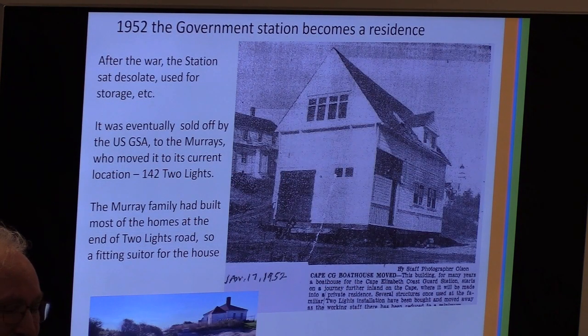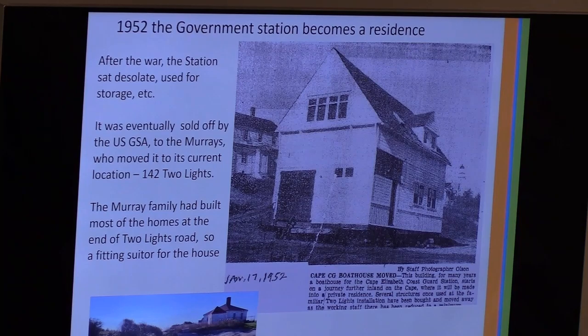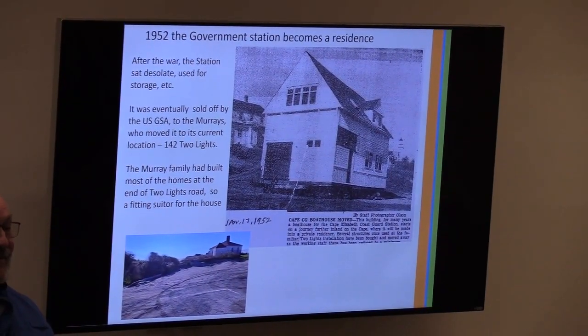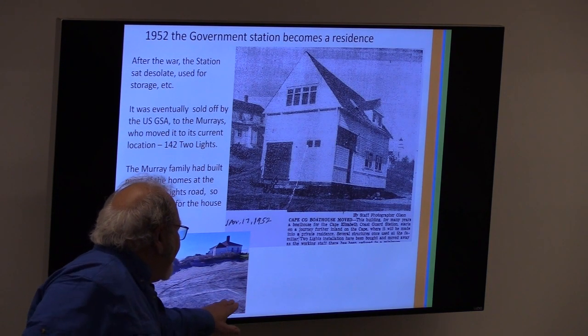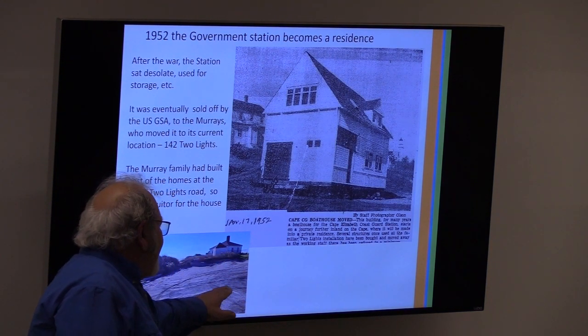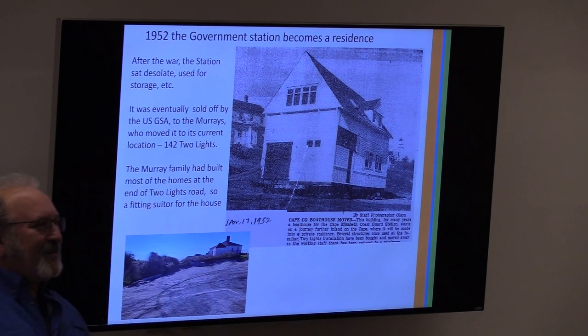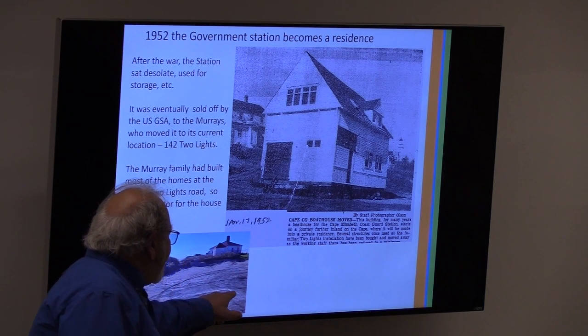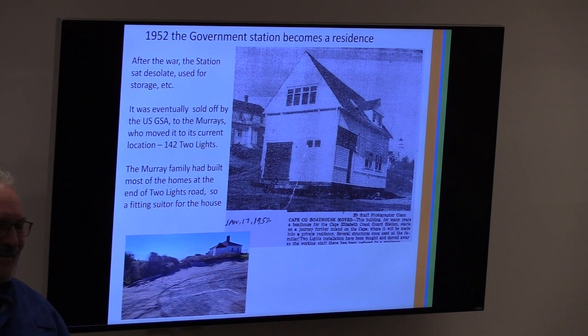So then, after the war, the station kind of wasn't used for anything. It kind of ran down, desolate, and eventually got sold off to the U.S. General Services Administration, and then by them to the Marines, who moved it to where it is right now, 142, just up the hill a little bit. And you can see my foundation down there still. It still remains. So it's down in the parking lot down there, right by the fog light. The foundation of the house is still down there. That's where my front door was, and the front porch, and that was the base foundation there.